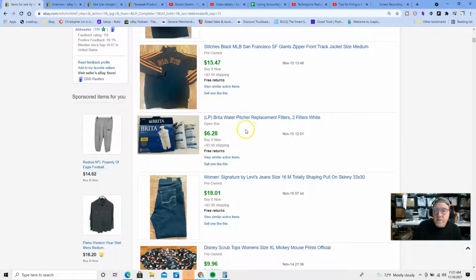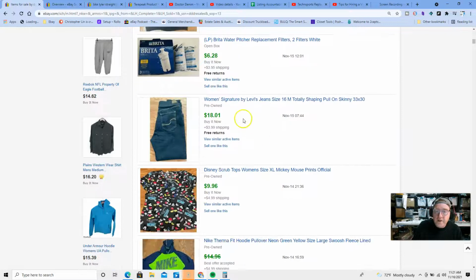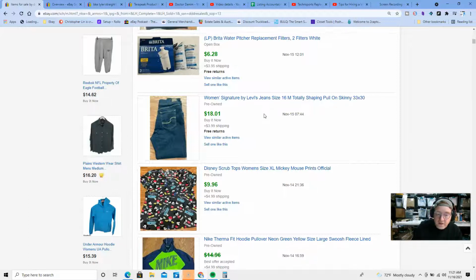We've got Brita filter replacements, a pair of Levi's jeans. I mean, look at this. To me, this is more evidence for the Buy It Now versus the auction. Here you sold a Signature Levi's, which is not like the premier model or sub-style of Levi's. This is a lower end brand, but you sold that for $18, which is good. Once again, on shipping, you're losing money. But if you put that on auction, that might have only gone for 99 cents or a couple bucks.